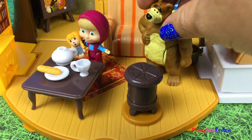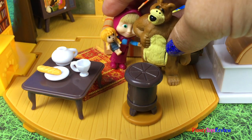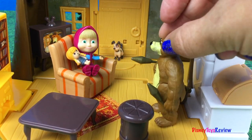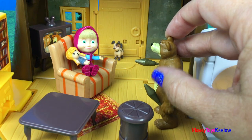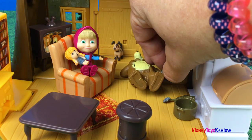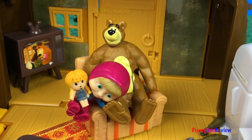Better? Good, but I'm scared. It's okay, Masha. I will do a play. Funny bear. Oh no, bear fell. Silly bear. Bear made Masha feel better and now she can go to sleep even though there's a storm outside. Thank you, Bear.